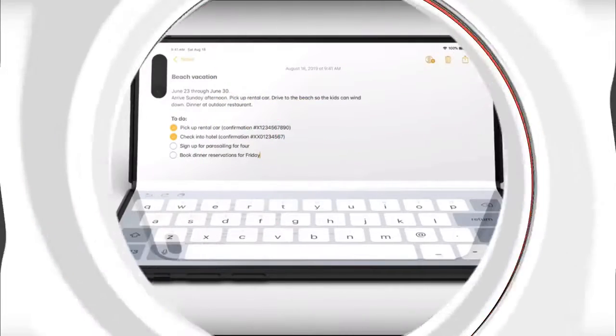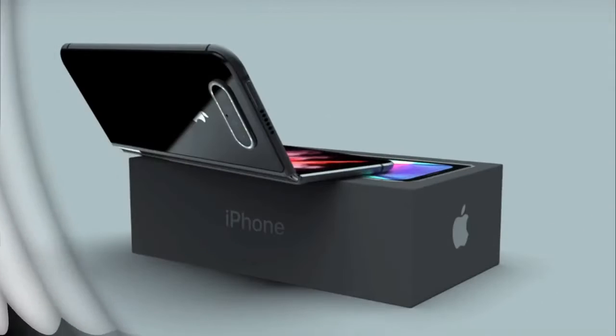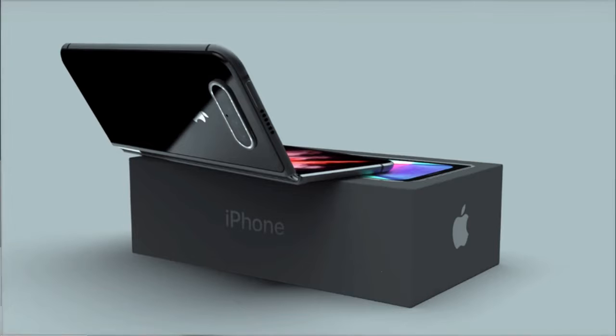The era of folding smartphones is in full swing. The first folding smartphones, Samsung Galaxy Fold and Huawei Mate X, were recently presented.